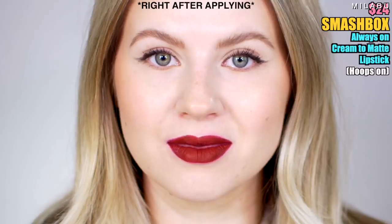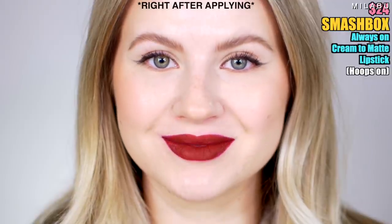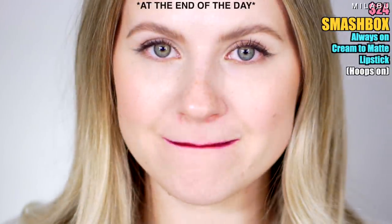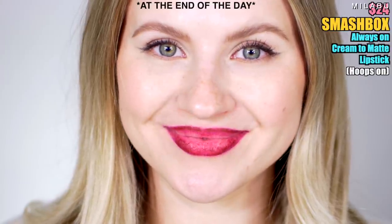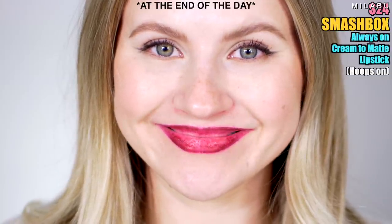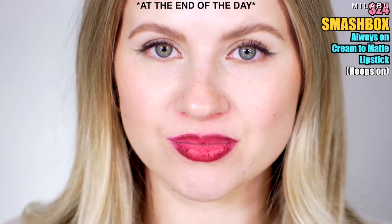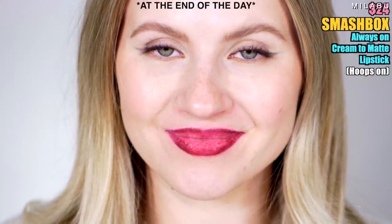So now that we've had a chance to wear them, really experience them one to one, I think I do wanna say the longest to wear was definitely the Smashbox. It was the least amount of transferring, but because it was so opaque and it was so intense in color, I think it was one of the more noticeable ones where you saw where it wore off, and it was the least expensive. So Smashbox, I think, wins in all of these for the longest wear time, even though I did reapply a little bit, but there was still the most amount left at the very end of the night.